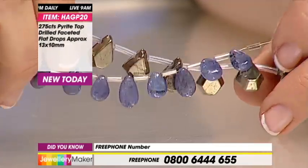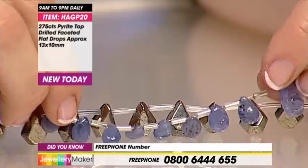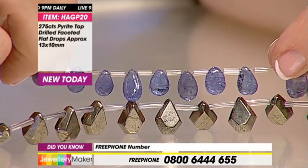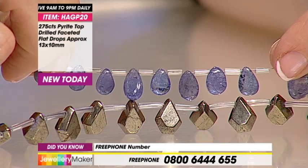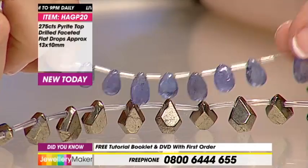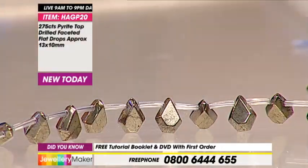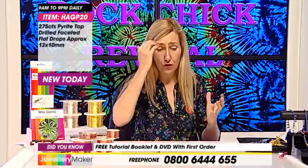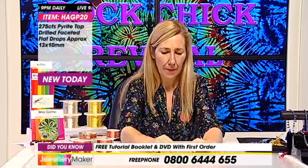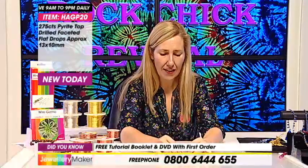For the party season, they'd be beautiful, real statement pieces there. Gorgeous. Think about those with your earrings, hanging off the end of your tanzanites on your drop earrings, or make your own with those wires that we've had today, because Laura's shown us how to do that. These are brand new, and I love the funky kite cut. And they're drilled from the side, you see, so you see that exquisite kite shape. And there's a lovely thickness to them as well.